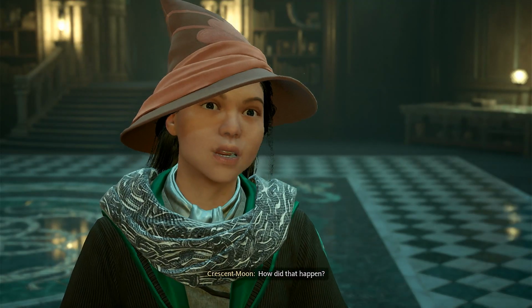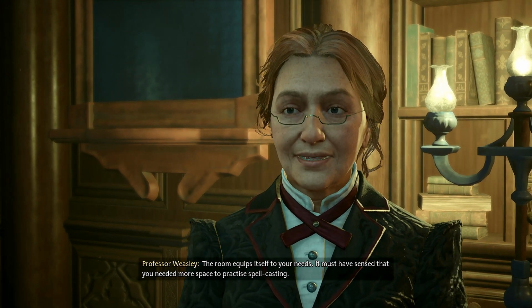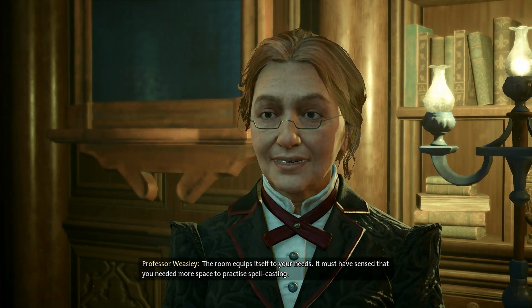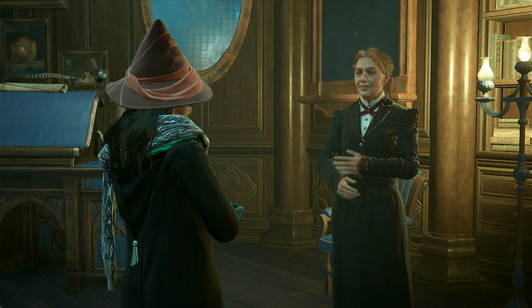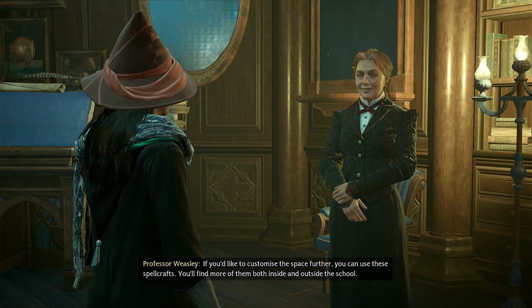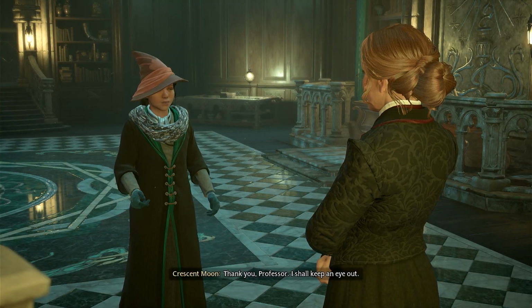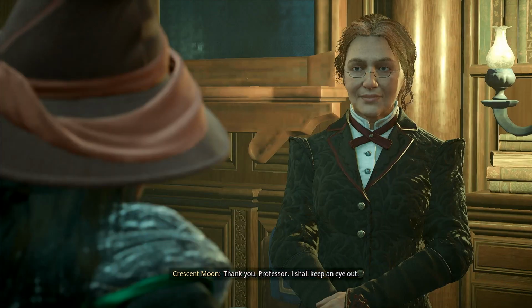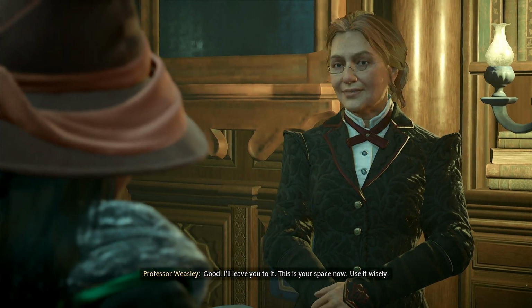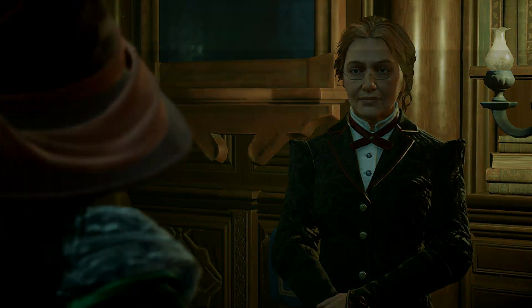Bigger space. How did that happen? The room equips itself to your needs. It must have sensed that you needed more space to practice spellcasting. If you'd like to customize the space further, you can use these spellcrafts. You'll find more of them both inside and outside the school. Thank you, Professor. I shall keep an eye out. Good. I'll leave you to it. This is your space now. Use it wisely.